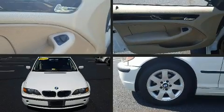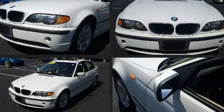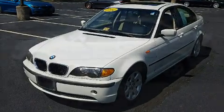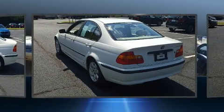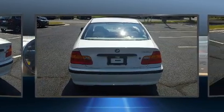Come test drive this 2002 BMW 3 Series. It features a standard transmission, rear-wheel drive, and a refined six-cylinder engine. This model accommodates 5 passengers comfortably and provides features such as front and rear reading lights, variably intermittent wipers, an outside temperature display, front fog lights, and one-touch window functionality.